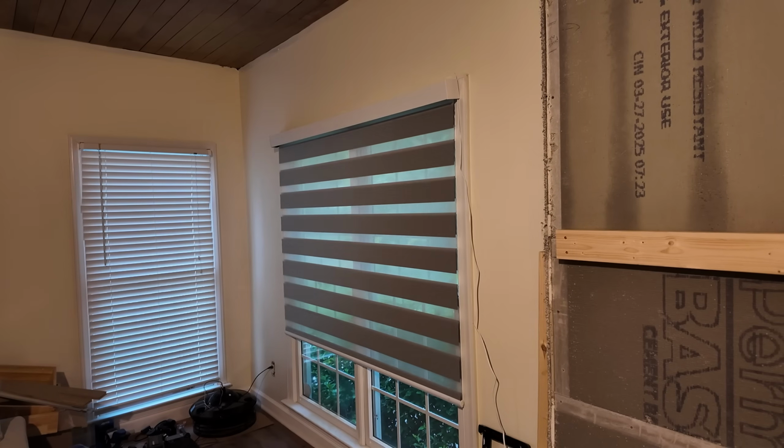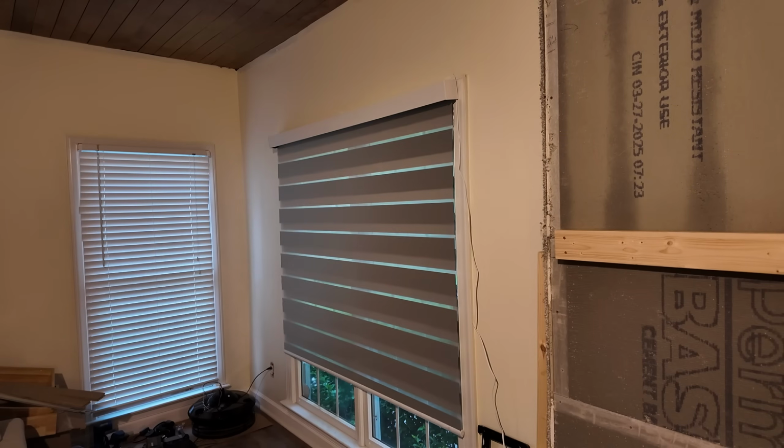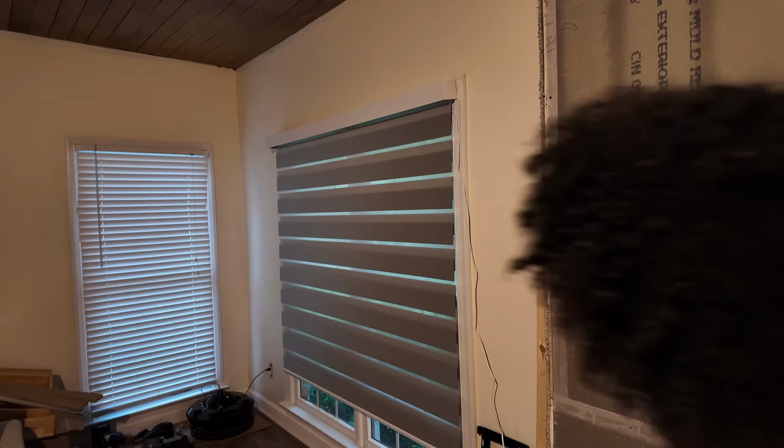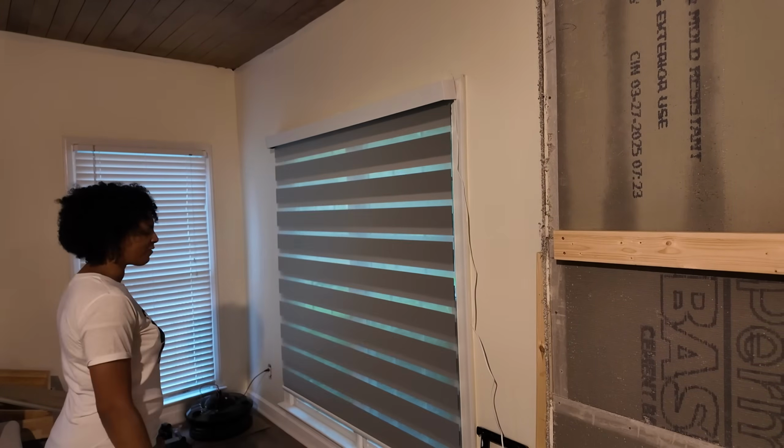Yeah, when it comes, it goes like that. You know what I didn't test? I didn't test to make sure it was in line. It's darker than what I thought. I thought it was gonna be more beigeier. It looks gray. Yeah, it looks gray.